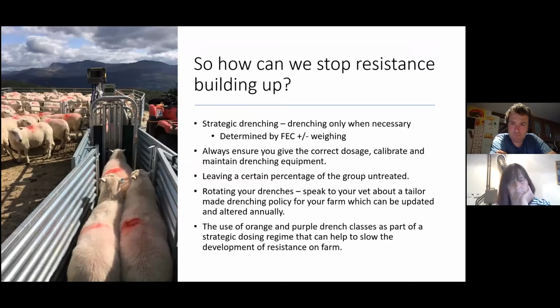Strategic drenching: only drenching when you actually need to drench, which can be determined through a mixture of fecal egg counting, weighing and monitoring daily live weight gain. If you're starting to see their daily live weight gain going down, or their fecal sample showing worm eggs rising above the level where you're seeing clinical signs, then this is obviously when you want to be drenching. You don't want to be drenching on a date rather than when those lambs actually need a dose.